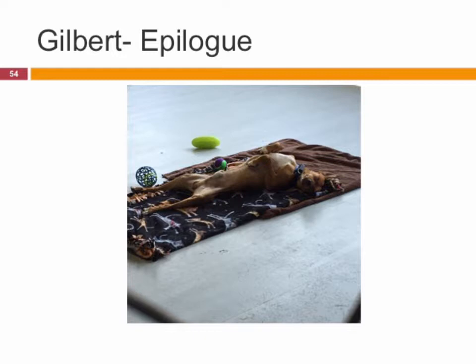Sometimes it's a person's perception and they just don't see it. But I'm no longer at the point of saying, yeah, you just know how to read body language and the dog's still going to be anxious because he was anxious here. No, I think really we have to make sure that we don't forget that fact. So that was my lesson from Gilbert. I hope that I can impress that upon you as well.